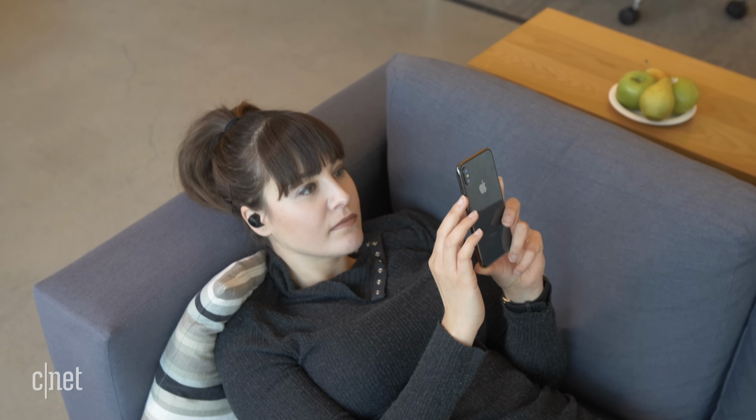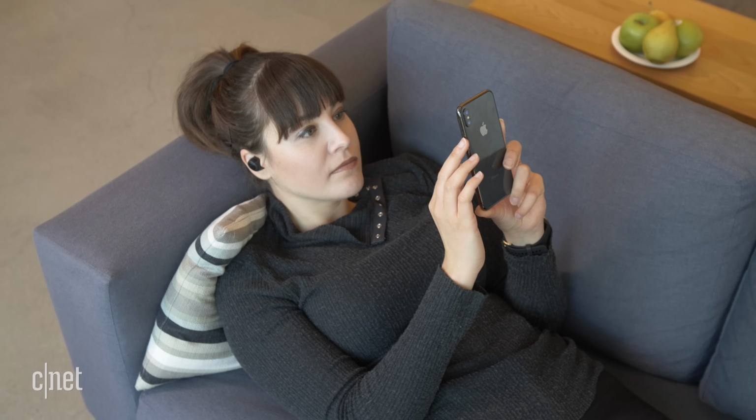If call quality is important to you, then you'll probably want to be getting the Soundcore Liberty Airs on the cheaper end of the spectrum. I was using them outside in a loud environment, and the person on the other end thought I was just in a quiet space because they were that good at isolating my voice. The Echo Buds, on the other hand, not as great. They just sound a little bit tinny overall. But if you're not using them for calls, then I think these are a great buy.